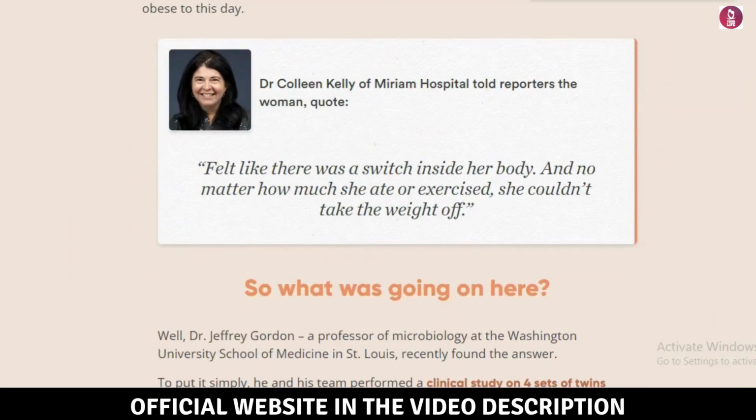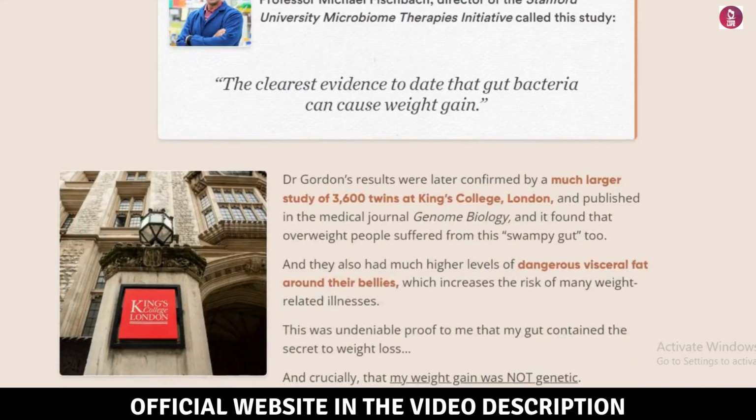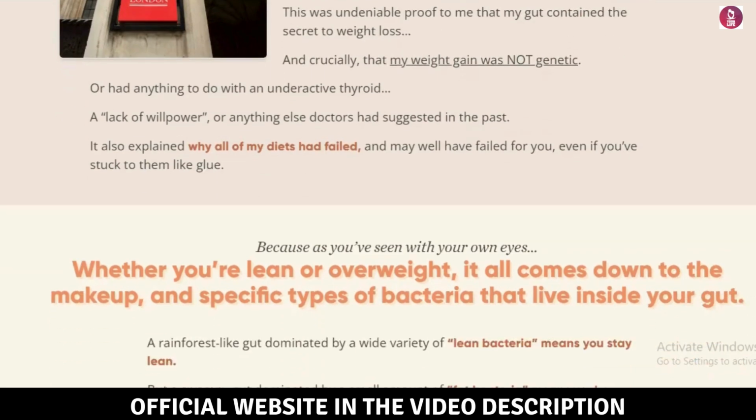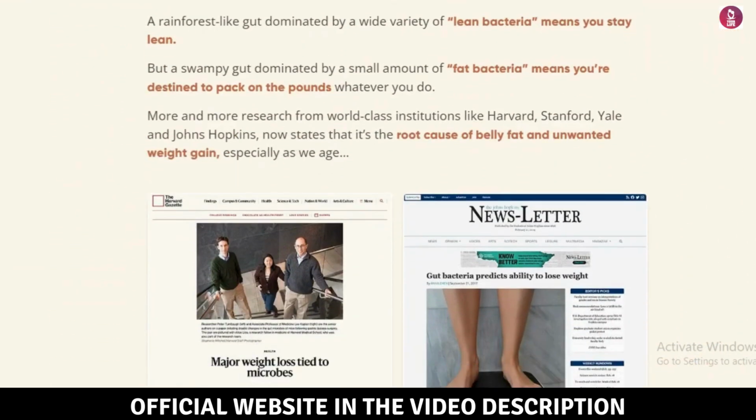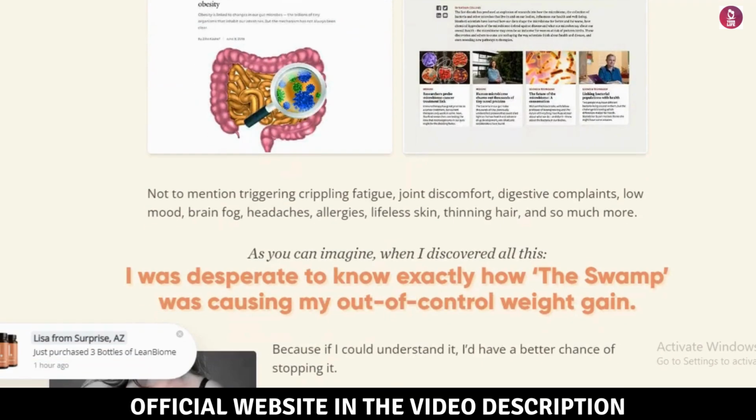Each bottle contains 30 non-GMO, vegan capsules, providing a 1-month supply. It's produced in a US-based facility that adheres to strict GMP and FDA quality and safety standards.